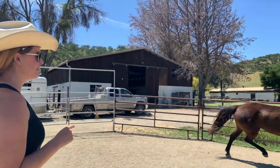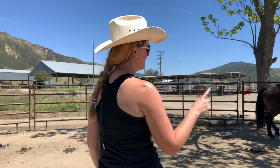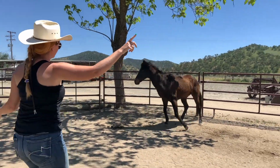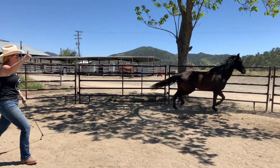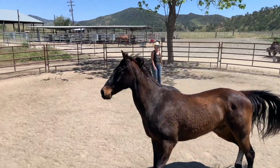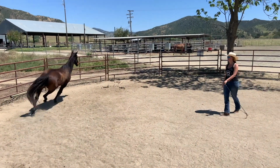I want to establish that when I tell Sam to go off to my right, he goes off to the right and he just keeps going. You'll notice he wants to turn around, he wants to do circles, but right now I'm not concerned about him turning the wrong way or anything like that. We're not trying to turn.